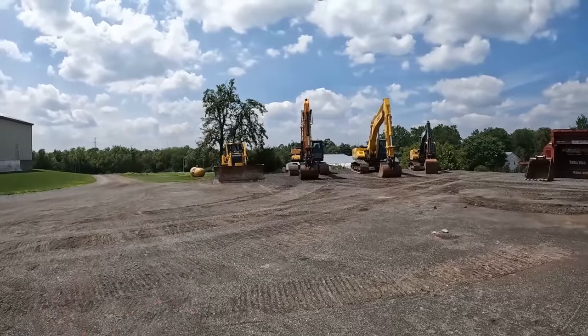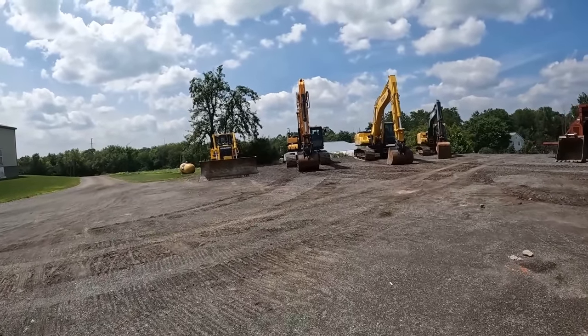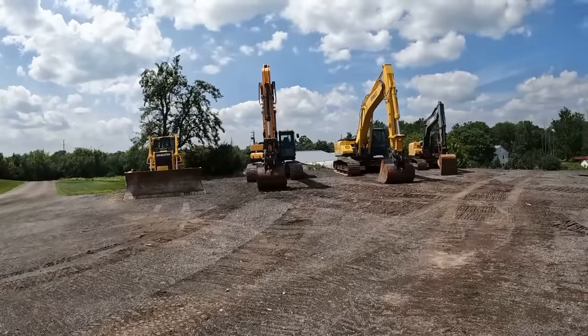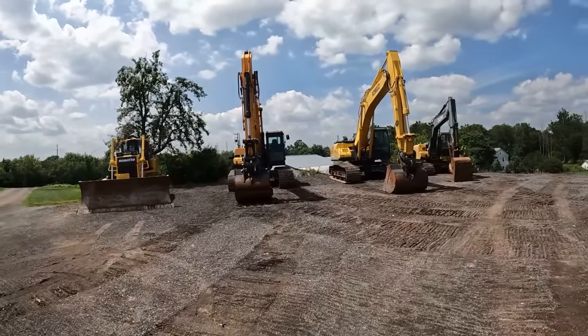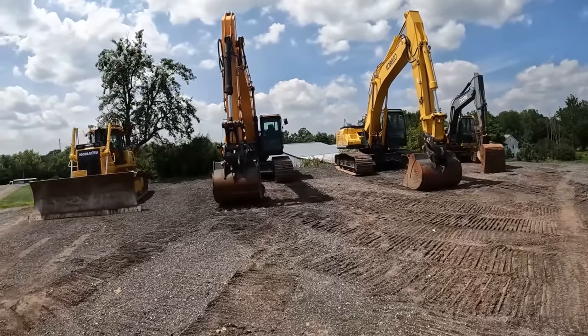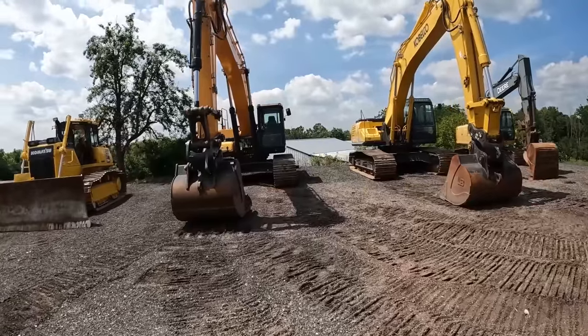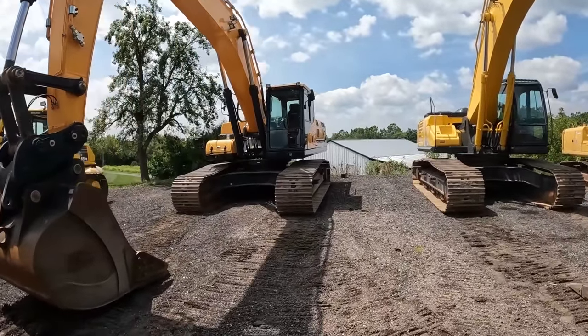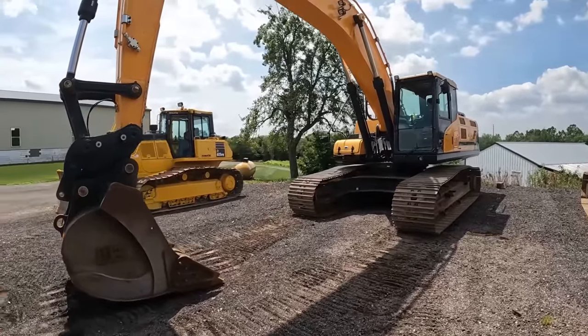We've got a Hyundai 330 and a Kobelco 350. We're going to try them out and see if we can pick one of these 2 as the next big machine. So you kind of know why I'm out here looking for a bigger machine. And this is the same guy that I bought my Komatsu dozer from.